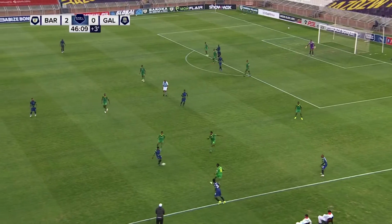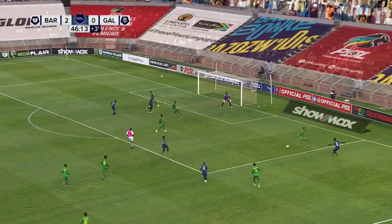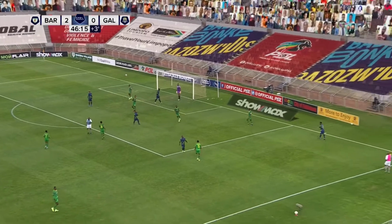Defense here from Baraka at the moment, not allowing too much space. Suddenly there is a little bit of a gap available for Nkem. It's a clever ball from him as well, as he picks out Tato Kiba.